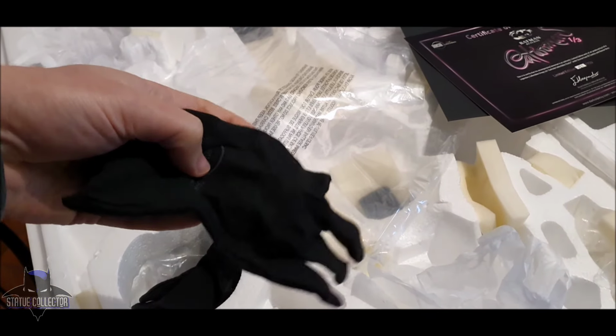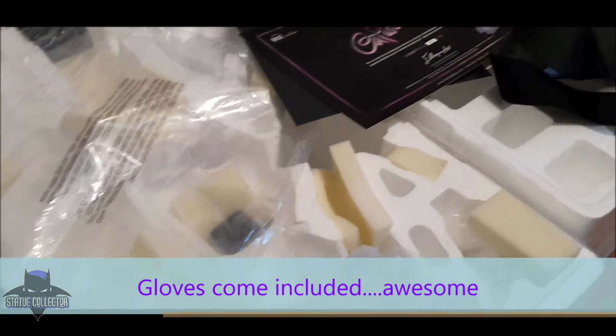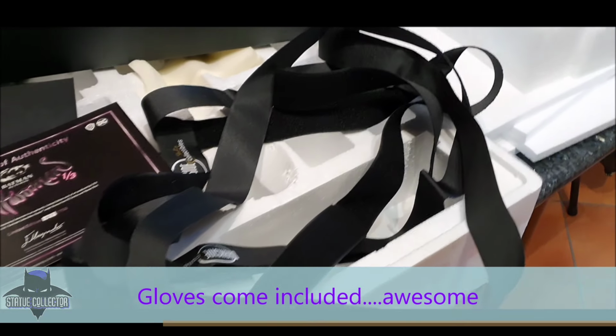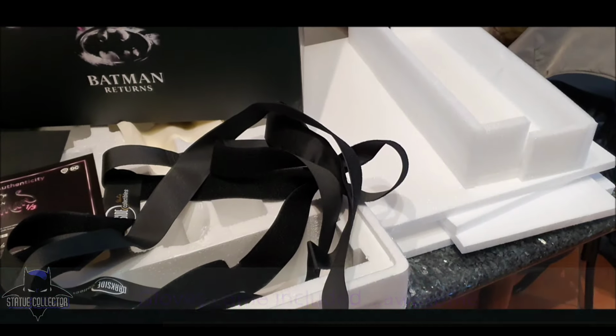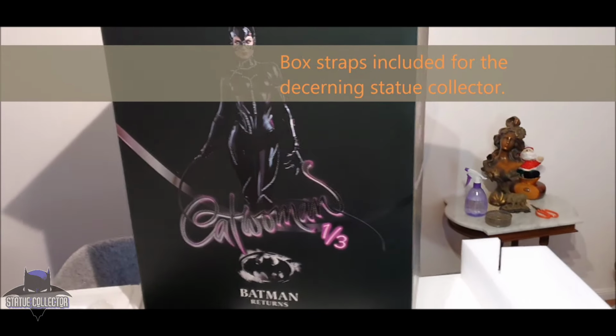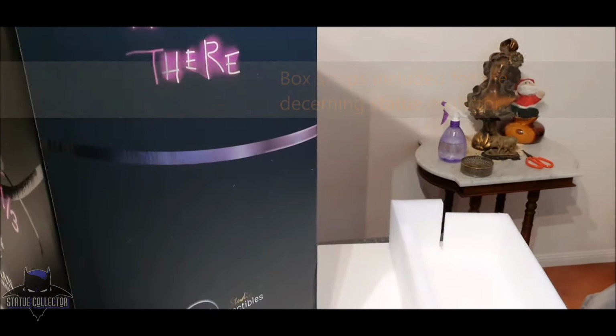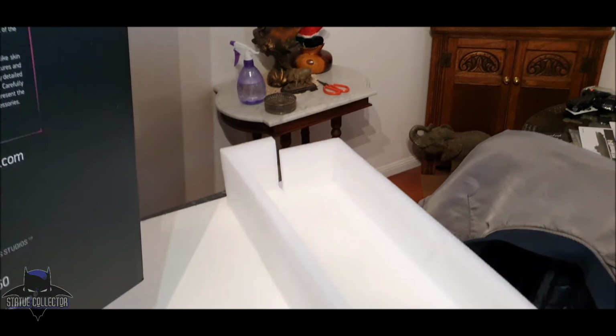So there's some really nice elements to this, very classy, which again, Aaron really appreciated for sure. It's not necessary, but it's a nice touch. It looks like nice foam, box straps, like I mentioned. So again, there's a lot of nice elements to this piece. And again, I am impressed with what I see.